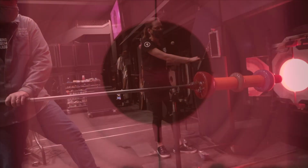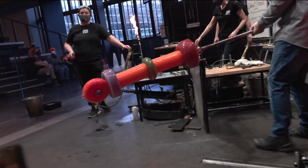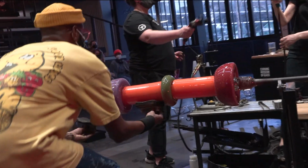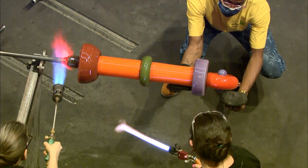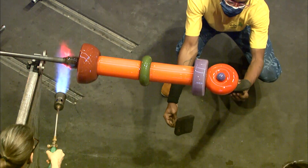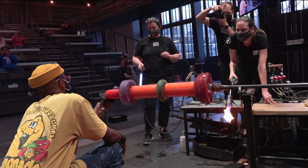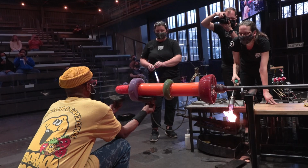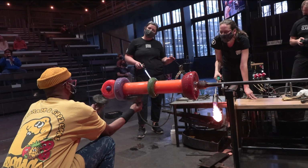Chris is putting on the silver suit. This is how he's going to carry this piece that's over 1,000 degrees into the 900-degree oven. So not only does he have to carry it, he's got to stick his arms and face into the 900-degree oven. Putting the final touches on.